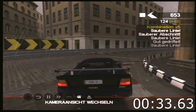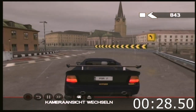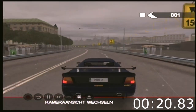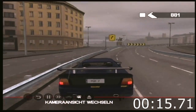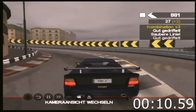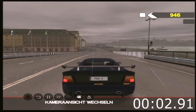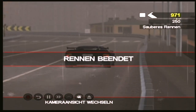Well, the grip levels would only change for you as the player, but not for the AI, and the AI would continue with the grip levels of a dry track even if it rains, even if the track is wet already and you're affected by it, which I always thought was so lame because it destroyed the entire race. There was no chance in hell you could ever keep up with them on a wet track while they are driving as if it's still dry. But yeah, just a little annoyance of many racing games, and we're through with very little time left.